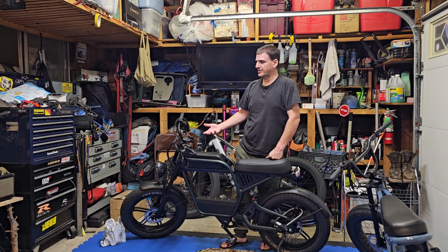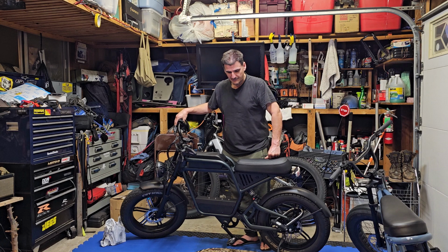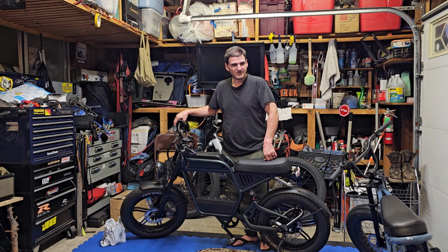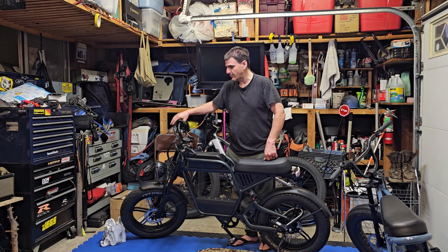I used to race motorcycles, used to ride motorcycles for a long time, and 30 miles an hour on one of these things feels pretty quick. I mean, it's solid and everything, but it's still pretty quick.